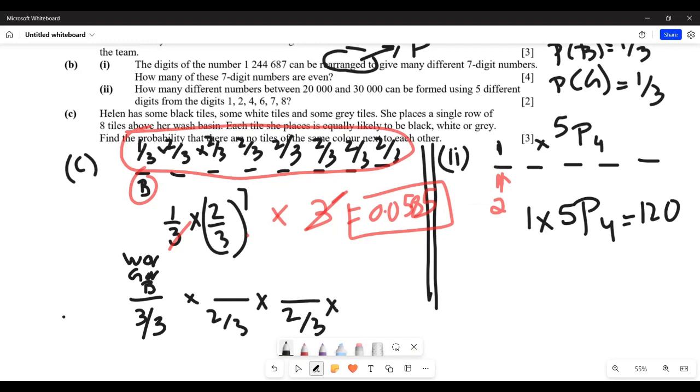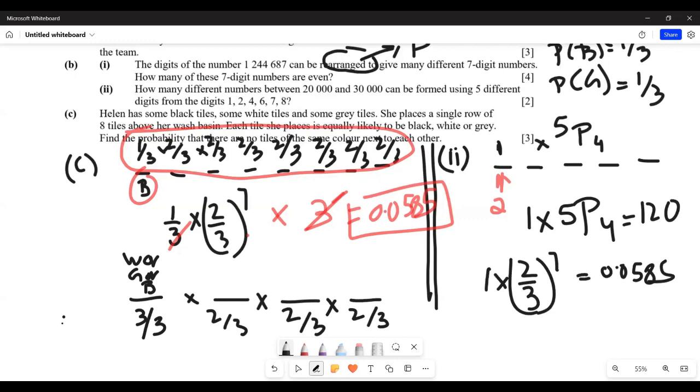Then the next tile is going to be any of the two tiles that did not get selected here. So times 2/3. So you keep doing that. So 3 by 3 is 1. And then you times 2/3 for all the 7 positions. So it's going to be 2/3 power 7 again. And that gives 0.0585. Next question.